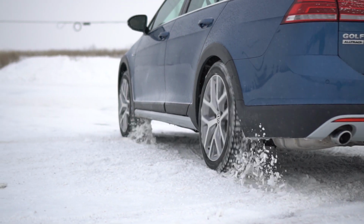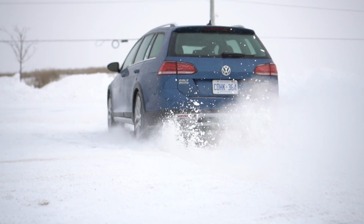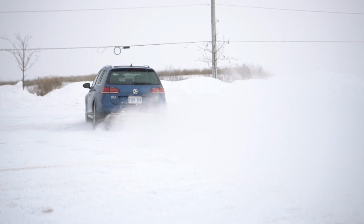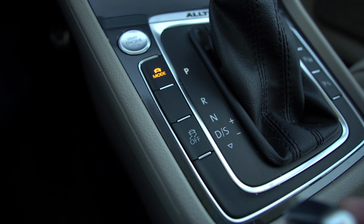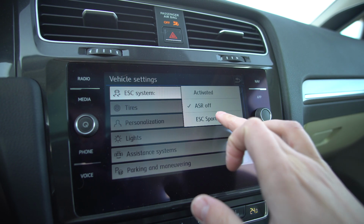It's 90% to the front, I believe, and then it can send up to 50 to the back. Speaking of all-wheel drive, how does this thing handle winter drifting? You can actually winter drift it. However, I have a problem with the traction control, so you can't fully turn it off. You can turn it off like 90 to 95%, but you can still have fun. Yeah. That's the most important thing.